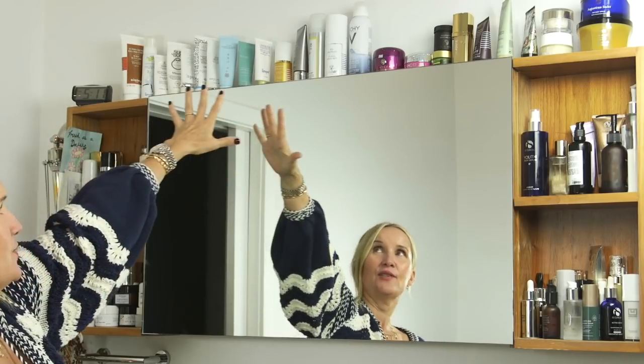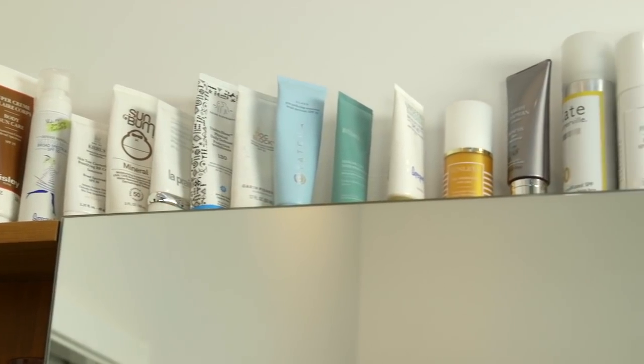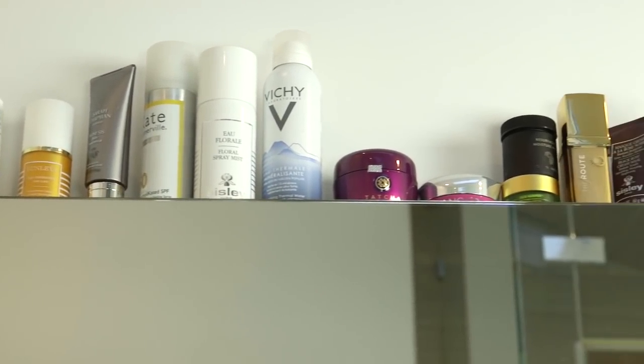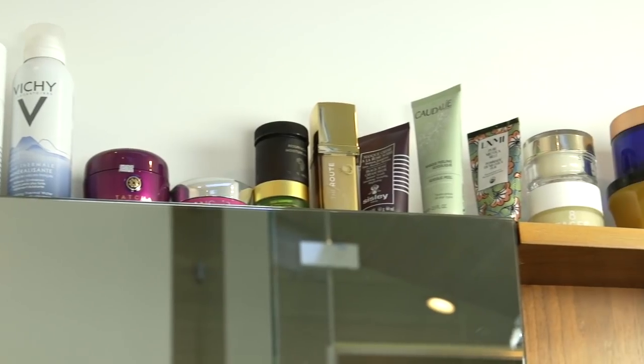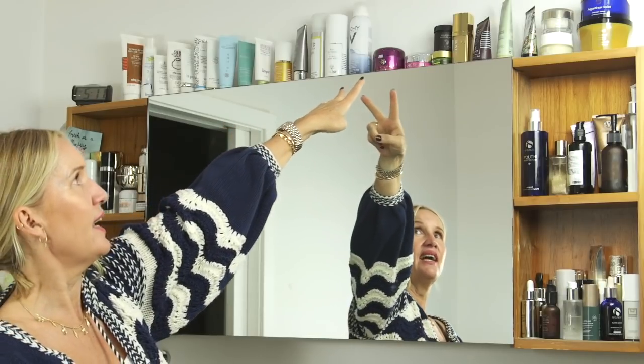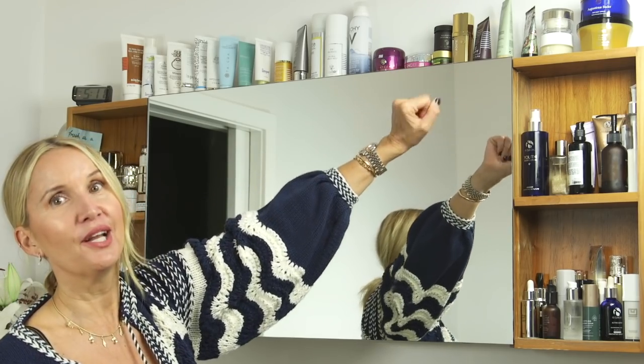All right, so up here I have all my different sunscreens. Body sunscreen, face sunscreen. This is even a Kate Somerville sun mist, which is amazing if you're out in the sun and you want to mist your face. Then these guys are facial masks. And then we're moving into body lotions.